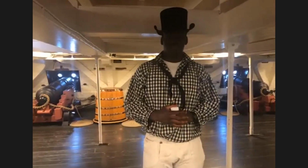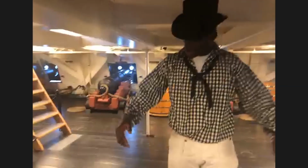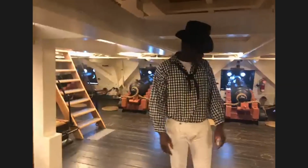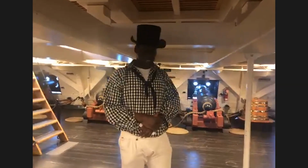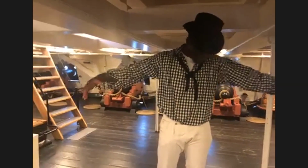And is that uniform comfortable? It is actually very comfortable. You can see the shirt here. I think I rock the style pretty well. The shirt is very loose. You have to understand that we're doing a lot of things like climbing up the mast, and they had to be able to move around. So you can see it's a very loose kind of top.